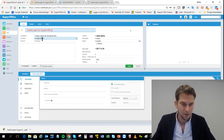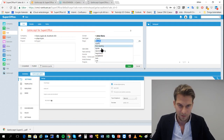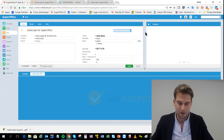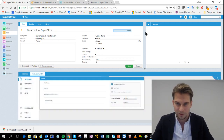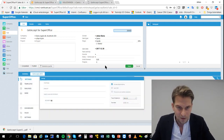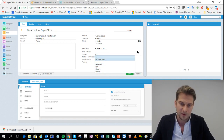And Apple and John Marin, and then it's type of sale, demo, and qualified, and quote phase, and we value it. It's 30,000 euros this time, for example. And here you can see what's going to happen. Then you get the statuses later: reviewed, sent, signed, or viewed. All those statuses you get into SuperOffice.